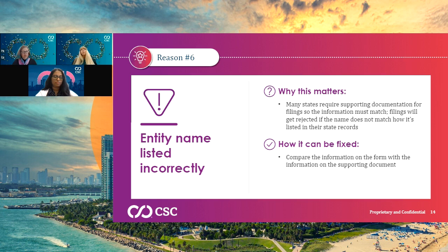Yes, it's very important that you use the proper entity name. A lot of states require you, if you're qualifying in their state, to have a supporting document, either good standing or copies from the home state. And it's very important that that name matches to a T in most cases. Even if you have a corporate ending of Inc. and you omit the period on the end of Inc., some states will actually reject that. So it's very important that any commas, punctuation, all of that matches.